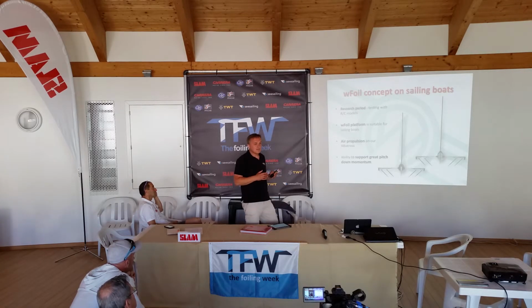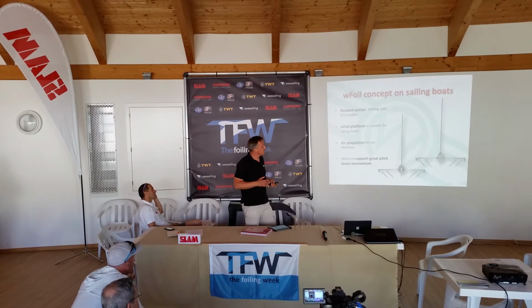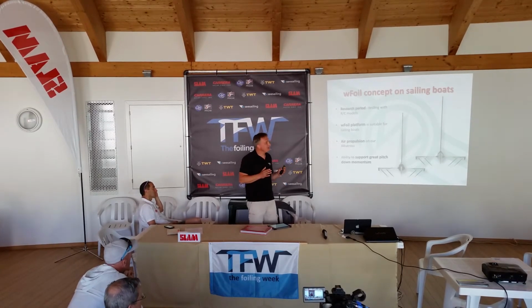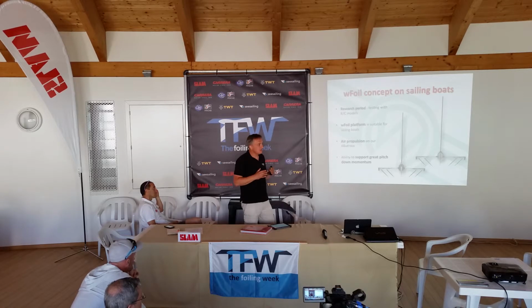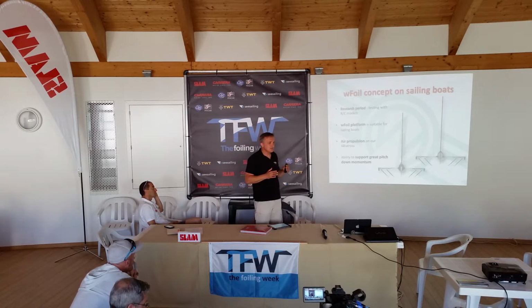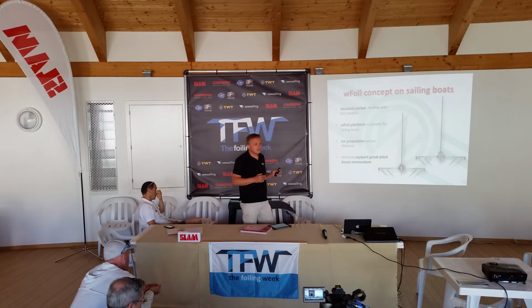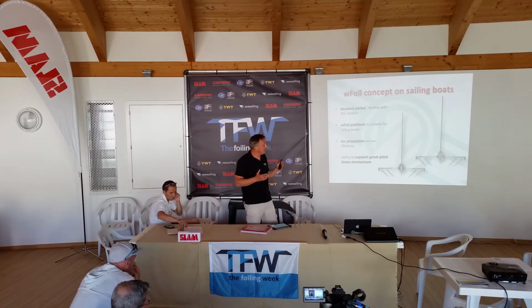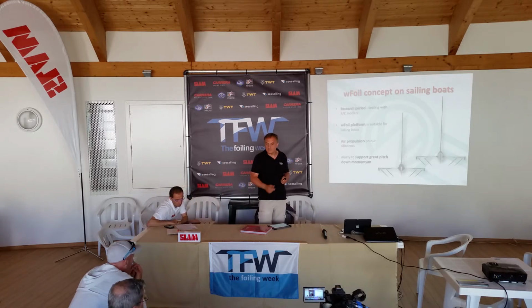The TWF concept has never been proved as a sailing boat, but during our research period, we made a lot of testing with radio control models, filled with all possible electronics and with all possible directions and heights of the propulsion force. We found that the TWF platform is suitable for sailing boats as well. As an extra proof, we put an air propulsion or aviation power pack on our Albatross to show the TWF platform's ability to support great pitch down momentum.